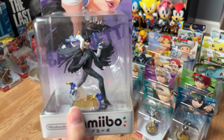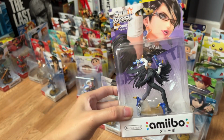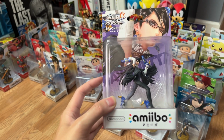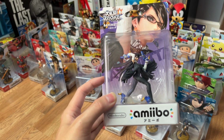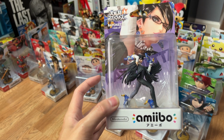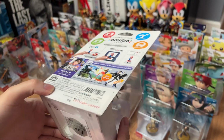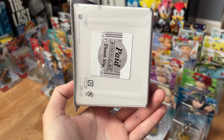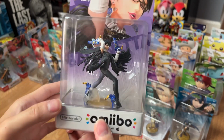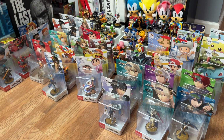I already showed off the Corrin Player 1 and Player 2, but we got Bayonetta Player 1. This is a Japan import because when this wave came out, I don't know what I was doing, but I was just not following amiibo as much. So when the wave came out, it kind of just went and gone. And then I was like, oh, I kind of want them because I want to obviously complete the set, because these were the last ones that I needed at the time. And obviously they were kind of expensive. So I was like, well, I guess I'll buy this one on eBay. I don't even know what this sticker's for. So I bought it on eBay from a Japan seller and obviously shipped it out. Very nice. Still got it in the box. So yeah, definitely still on the hunt for the Player 2 Bayonetta.